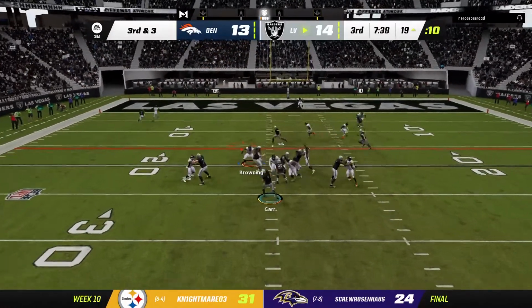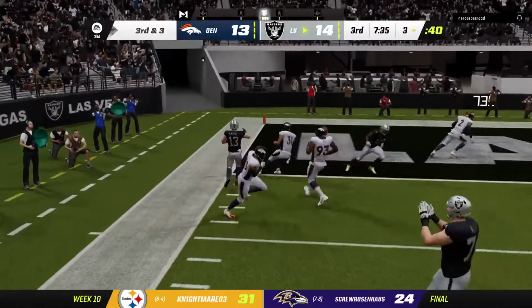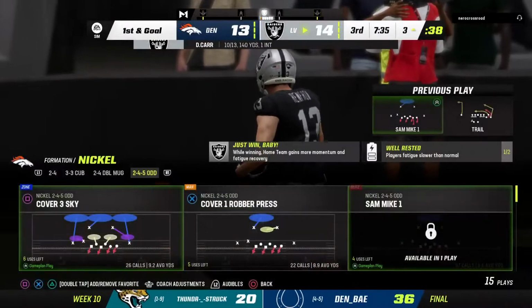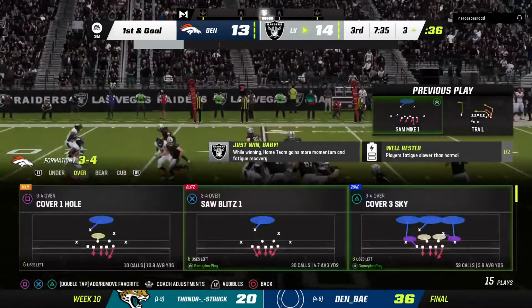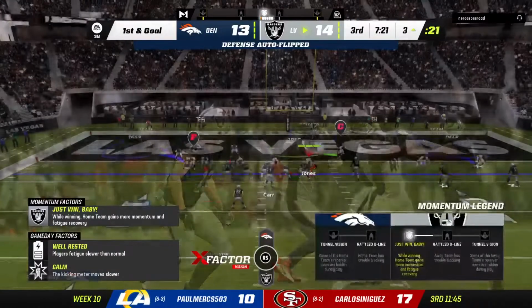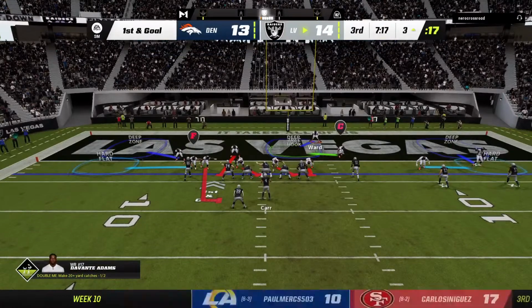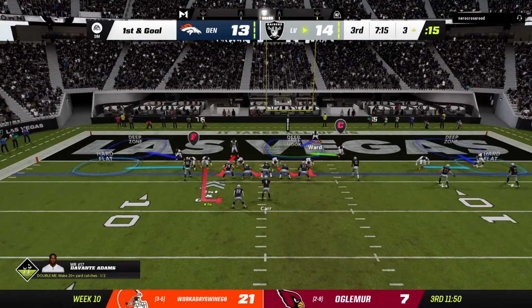Carr going to try and throw on 3rd down. He's got a man open. It's Hunter Renfrow. And out of bounds all the way down at the 3. Just his 2nd catch of the game so far. This one moves the chains. Boy, how about the speed with which this offense can get down the field? It's taken them no time at all to get down here. And now they're set up with a 1st and goal.